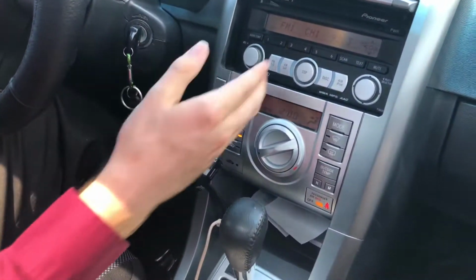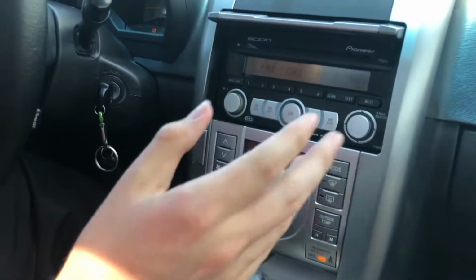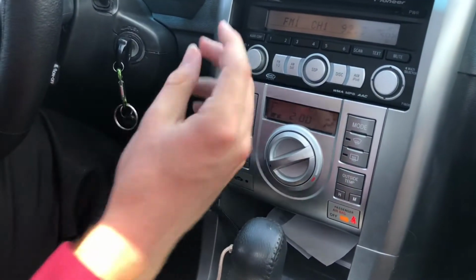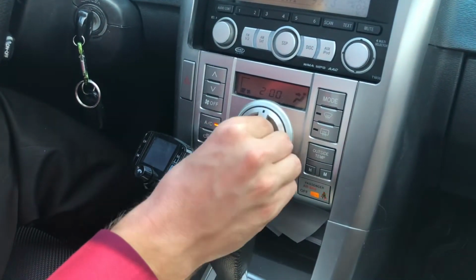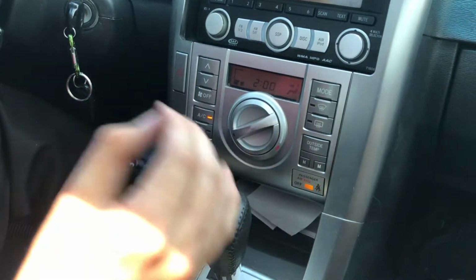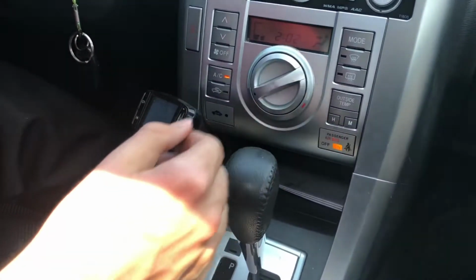Anyway, as you can see here, you have a very simple and easy to use radio. You have your presets, your volume knobs, your AM, FM settings, and your tune, all very simple and easy to use features. Moving below that, as you can see here, you have your hazards, your fan speed, your temperature button right here, and your fan speed. The temperature itself is a giant knob, as you can see, which twists. I don't know if it reads the exact temperature, but as you can see, this is cool, this is hot, very easy to use.